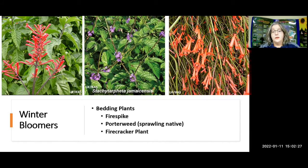With the word Jamaica in it, we are pretty sure that we're going to get the Florida native, even though it has Jamaica in it. And just watch its habit too, because someone gave me one and I was a little freaked out that, oh no, it's dying because it started crawling on the ground, but that is actually what it is supposed to do.